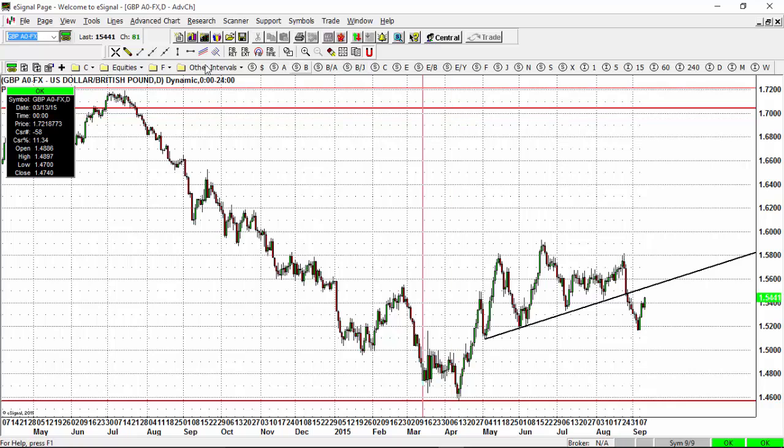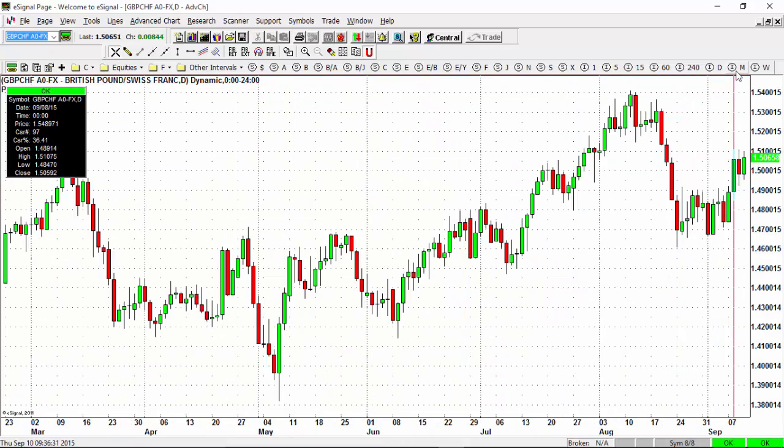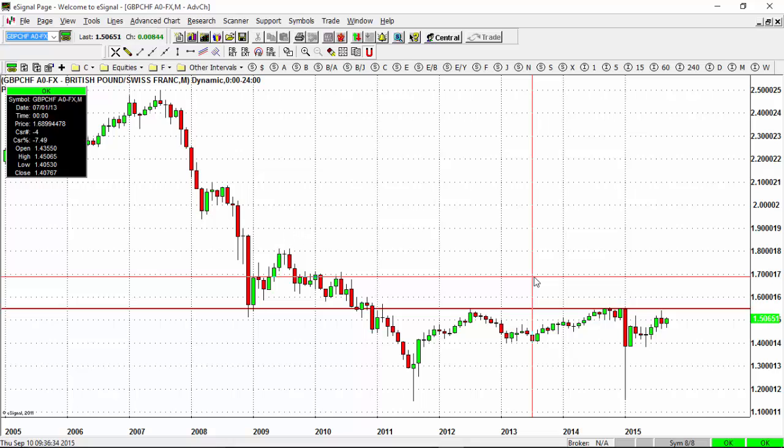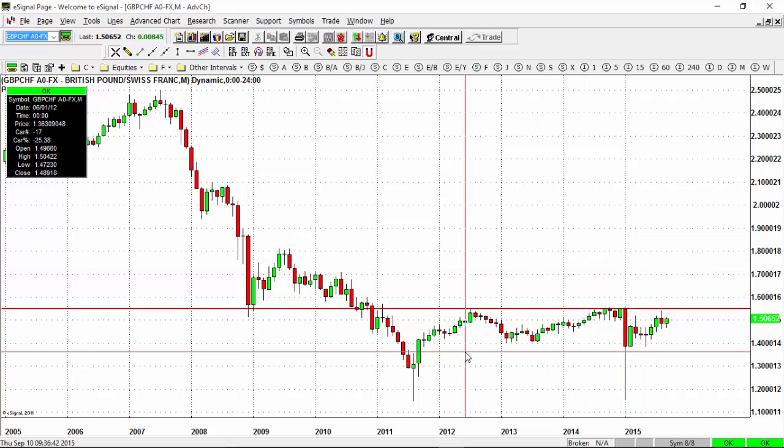Okay, looking at the British pound versus the Swiss franc, we see that this market was down slightly yesterday, but I spoke about the fact yesterday that we have massive resistance at this 155.46 level. As I said yesterday, this could be bottom number one, and bottom number two. So this could be a double bottom, and if the market does break above this level, we could see a pretty strong move to the upside.